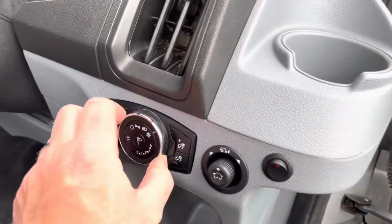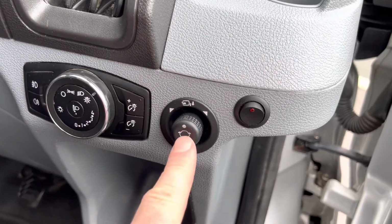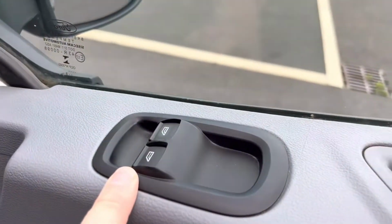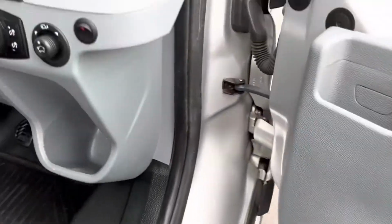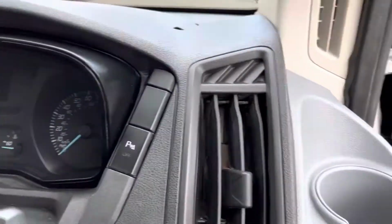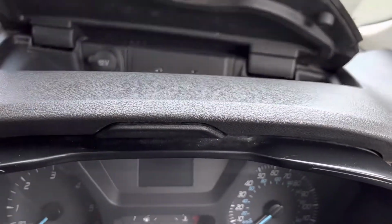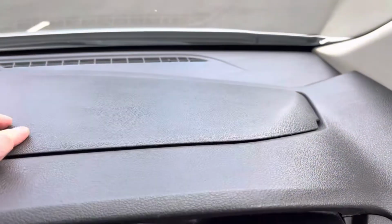We have on this van auto lights, front fog lights, rear fog lights, dashboard illumination. We have electric folding mirrors. This is for your LED light on the roof. We have electric windows over here as well. Central locking on this side as well. Cup holders galore, 1, 2. Parking sensor button. This button here opens up your storage in your dashboard there, where you've got USB and 12-volt power in there as well.